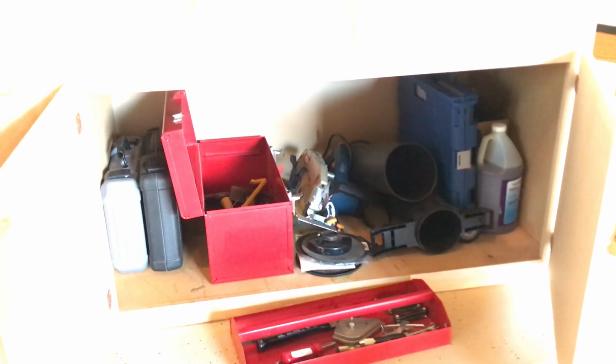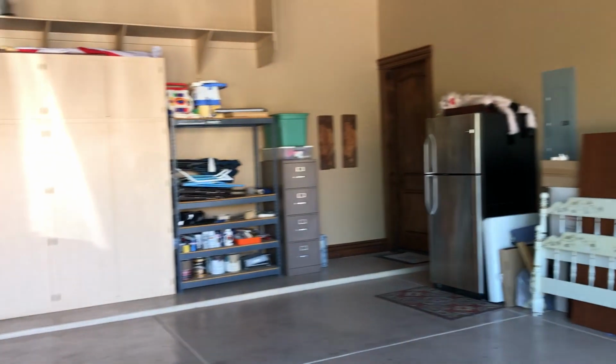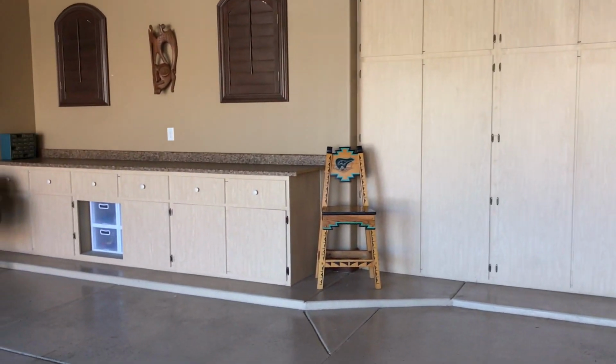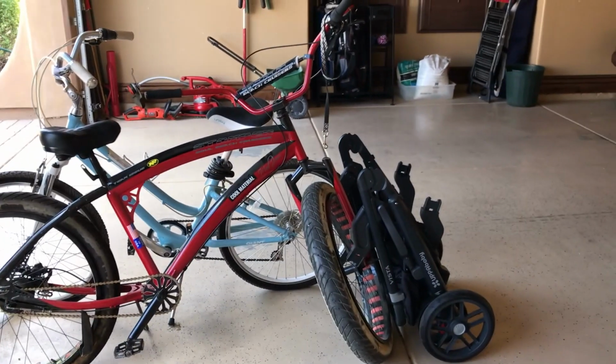Yeah, this part is 1,000 times better. They still have, you know, a few things out that are too big to go in places, like the Christmas tree and my mom's childhood bed. But this, compared to the beginning, is amazing.